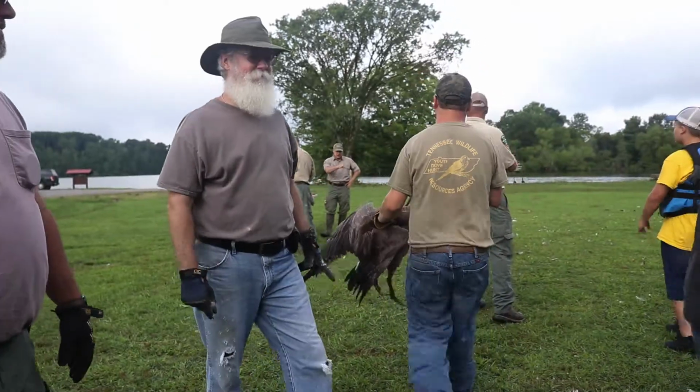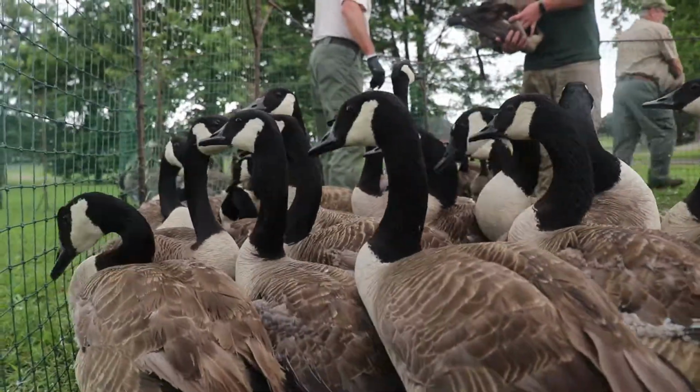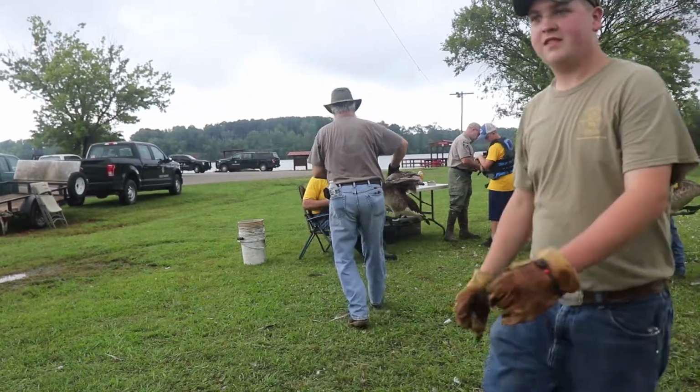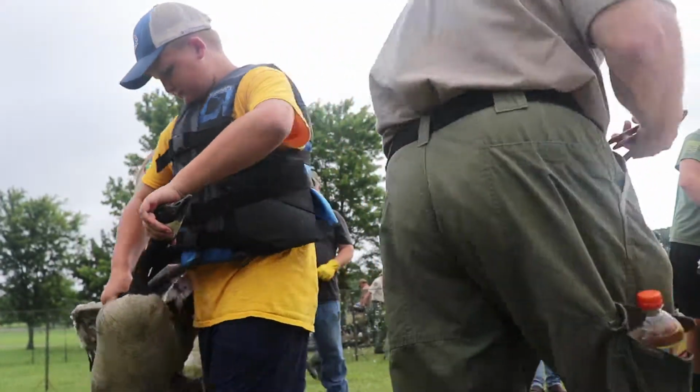The geese being banded are resident Tennessee geese, and that information has to be sent to the U.S. Fish and Wildlife Service to ensure an early goose season for Tennessee sportsmen to enjoy.